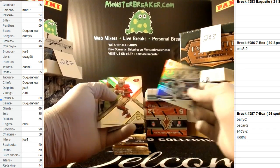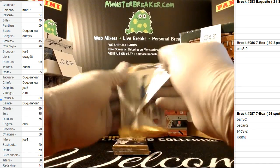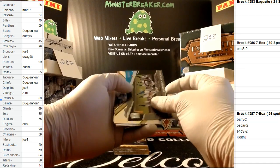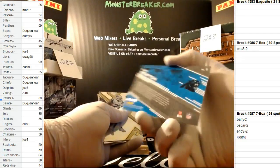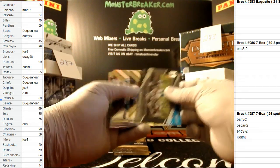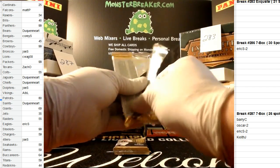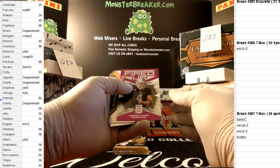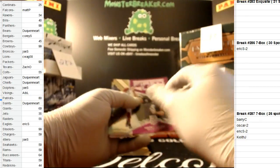Elliott, tidal wave for the Cowboys, non-numbered. Field vision of Cam Newton for the Panthers, number 64 of 299. Fired up, Derek Carr for the Raiders, number 43 of 49.